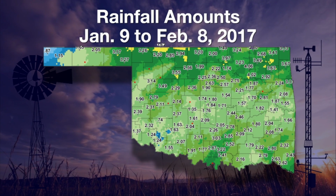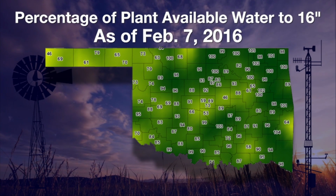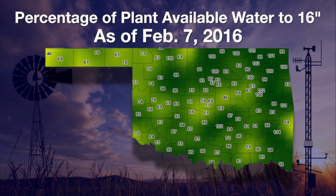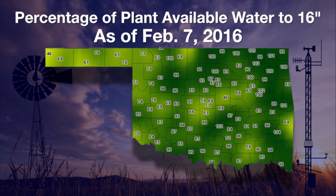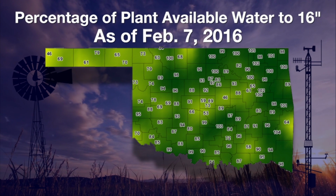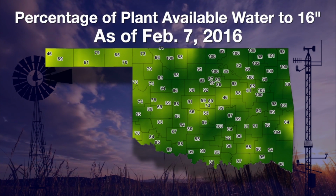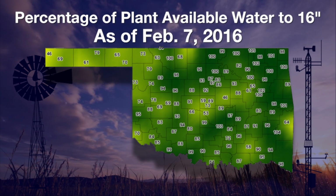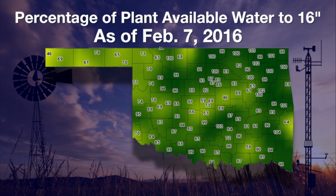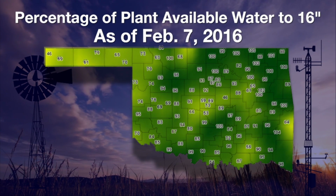At first glance, a soil moisture map of the percent of plant available water from the surface down to 16 inches doesn't look too bad across the state. We see a lot of dark green colors indicating good soil moisture. But scattered throughout that green are lighter shades and percents in the 50 to 60% range. These measurements were from soils under dormant grasses, not from growing wheat and canola fields.